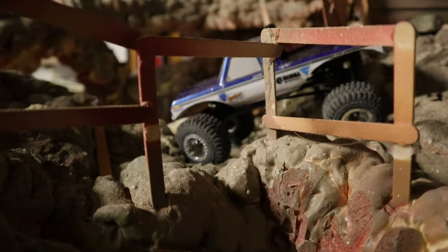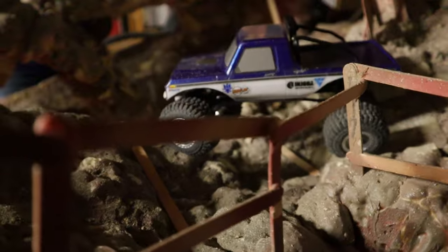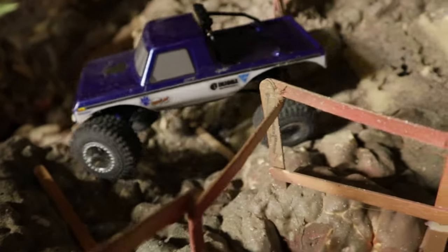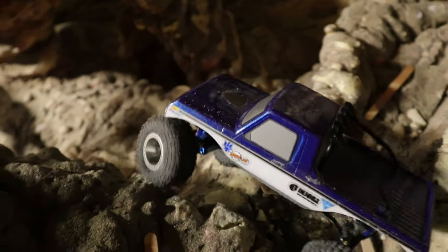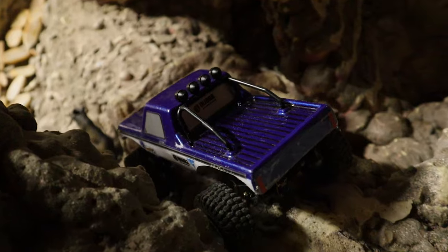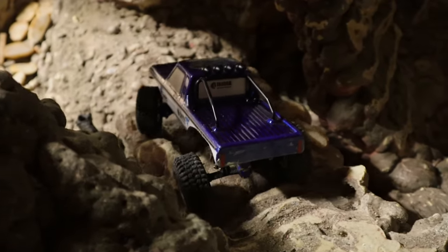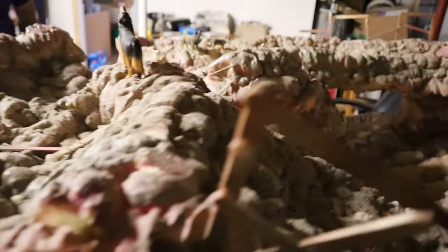Actually, what we do when we're running this on the course, usually you'll come around and come down the big hill down here. You're going to miss this wolf hiding right here, so you don't want to start your left turn too soon. Yep, just come on around. Easier for you.